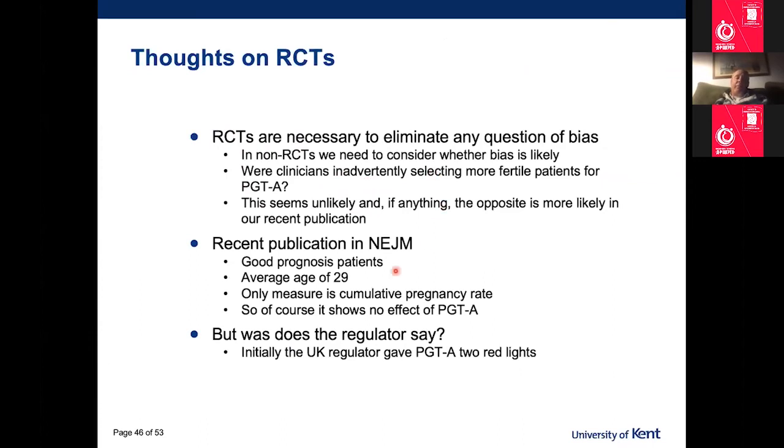Now, many of you will be aware there's a recent publication out just last week or the week before in the New England Journal of Medicine that suggests that PGTA does not work. Well, the reason why it doesn't work is, first of all, they used good prognosis patients, which is not what it is meant for. The average age of the patients is 29, but importantly, their outcome measure was cumulative pregnancy rate. Cumulative pregnancy rate means, do you get pregnant if you keep trying? Any method that is used to select the best embryo for transfer cannot possibly show a positive effect on cumulative pregnancy rate, because eventually you will pick the good embryo if you keep trying. So of course, this study shows no effect of PGTA.